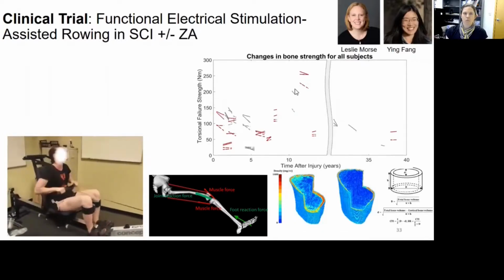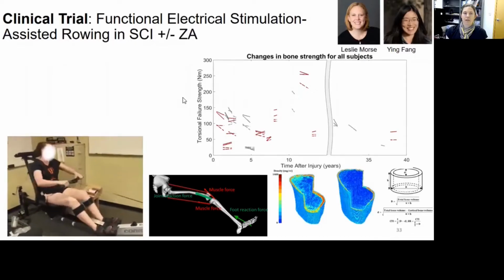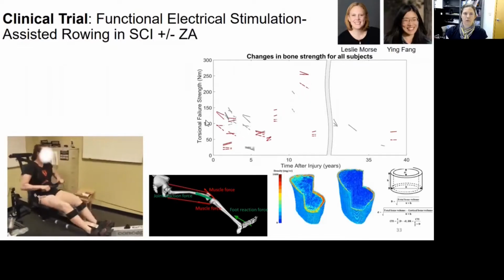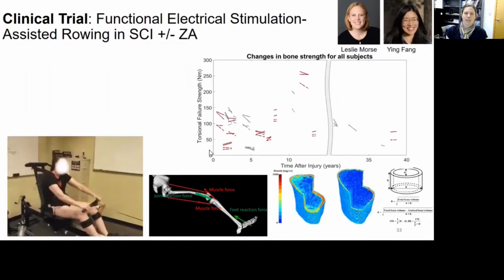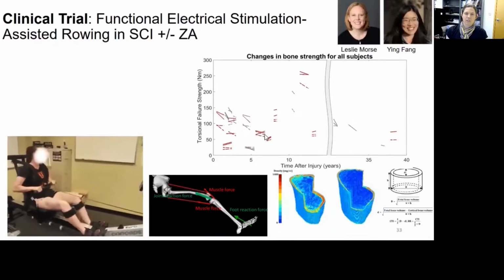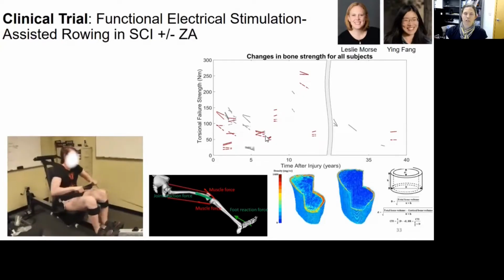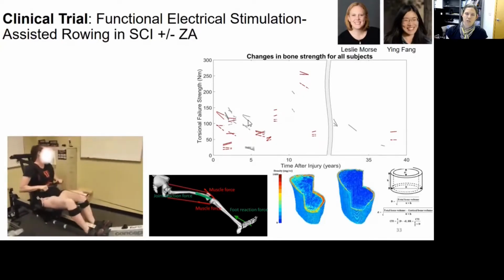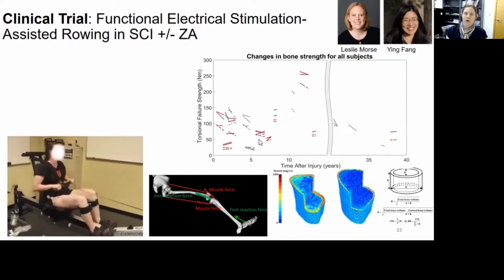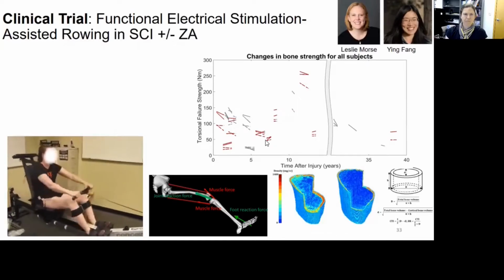So this is one of the nicer outcome measures we have. This is now, again, using the same model type that Brian had developed previously. So we have torsional failure strength, and then now you can see it as plotted versus time after injury. And each of these little lines represents the longitudinal data for a single clinical trial participant. And it shows either their left or right limb over time, and then either with or without zoledronic acid.